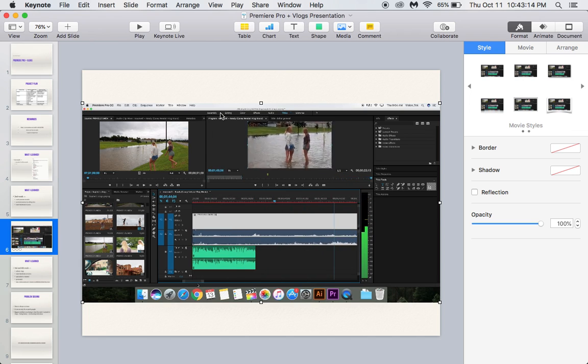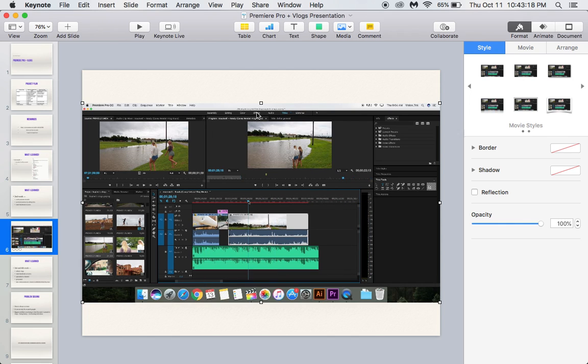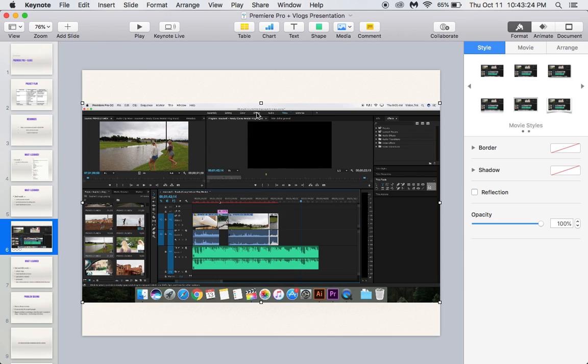You have different sections you can use up here for effects. I really use that a lot. The main thing is I don't believe it's as user friendly, but it's definitely good for some aspects, like if you're more audio based.